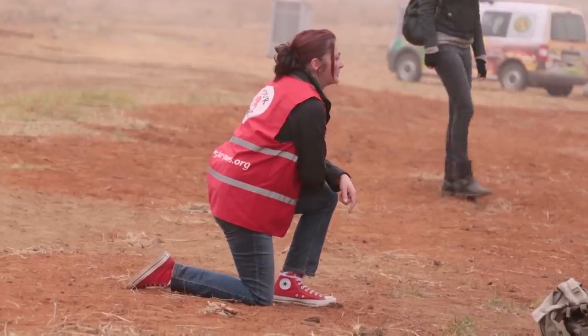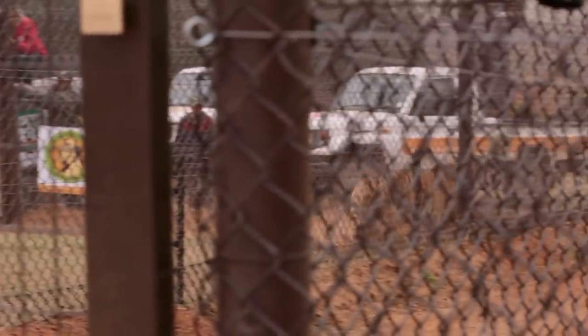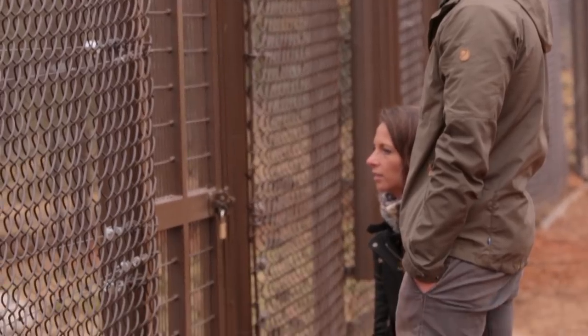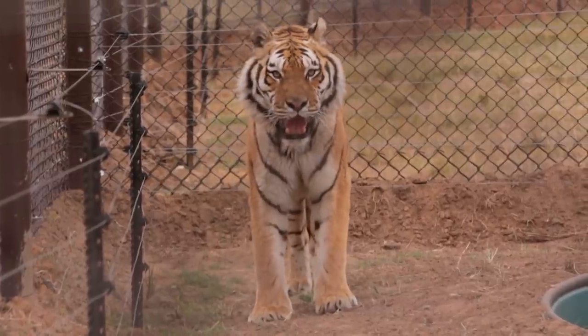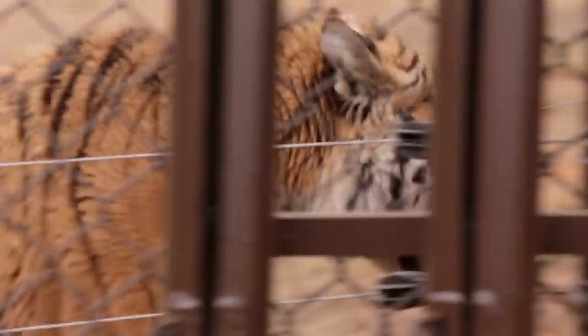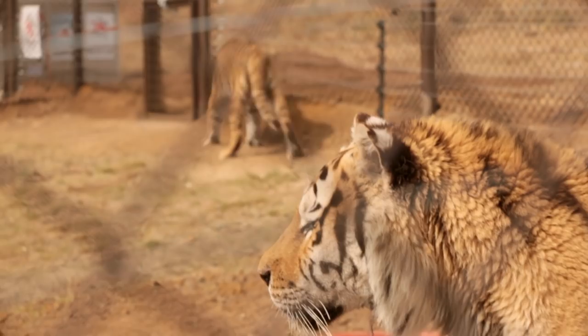Hey, welcome home. The cubs were born at Philida and have never seen grass or experienced enclosures like this. For them, it's a strange new world and very unsettling. Hey, hey, come say hello. Hey, hey, Ras. They're preparing Sita. Hey, Zika. Everything seems fine. Now it's just a matter of waiting to see how well the tigers settle into their new surroundings.